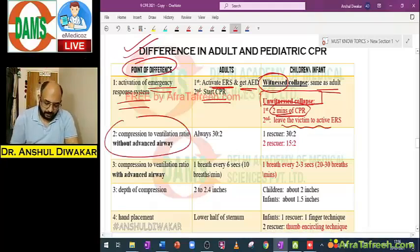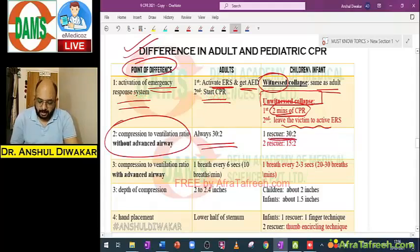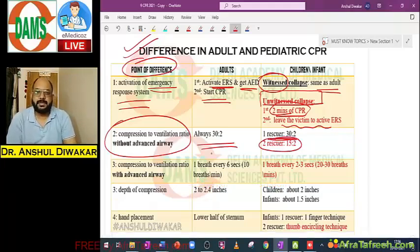Second is compression to ventilation ratio without advanced airway. For an adult it is easy, 30:2. But for a child or an infant, if there is one rescuer, 30:2. But if there are two rescuers, then 15:2. So again, more breaths are being given to children. The reason is very simple: in children, respiratory causes are more important causes of cardiac arrest than cardiac causes.